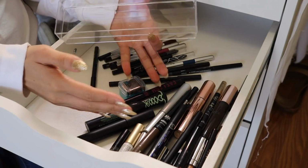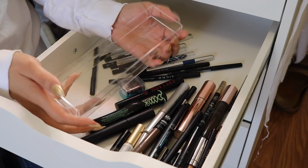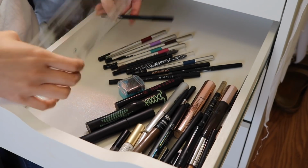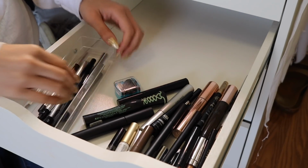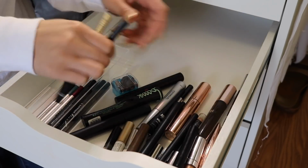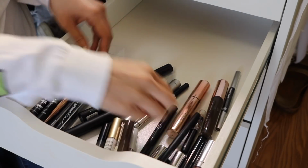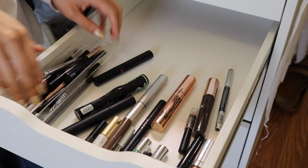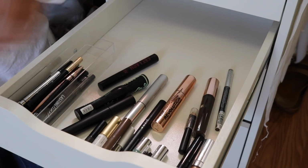So instead of those big rectangular containers, I did buy these slim ones. I'm pretty sure these ones are for pencils, but we're gonna use them for my eyeliners. So these are all my kohl liners. I will put them all in here. And then let's dig out my regular liquid liner so that we can put all the eyeliners in one spot. Seems pretty good, a little bit better put together.